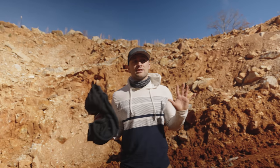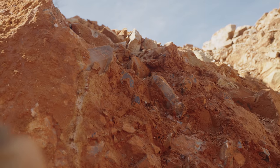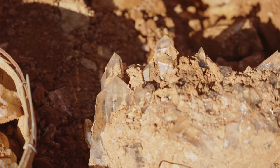So this place is really new to me. I'm not from around here, I'm from Vancouver Island, way out in the West Coast, and this is Arkansas. I'm seeing red dirt and crystals everywhere. Check out all these crystals here. People are pulling them out left, right, and center. There's tons to find here. Big ones, small ones, and some as big as your head.